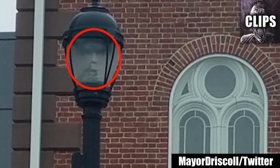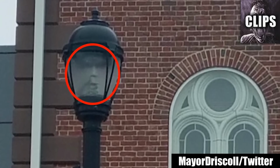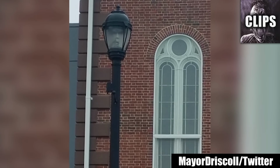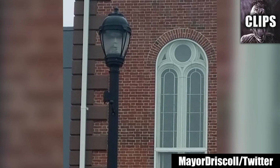A ghostly face with a furrowed brow and chiseled nose stares back at the mayor with a stern frown. I don't know if this lamppost is of historical significance, but it definitely seems to have become imbued with a spirit of some sort over the years.